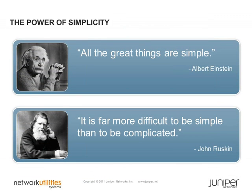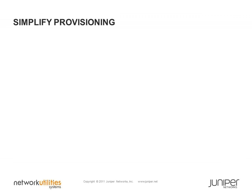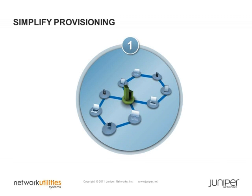Right, in this slide here, we just wanted to point out some of the quotes that we like. All great things are simple, however, creating simple stuff is actually very complex. It obviously requires some great innovation and complicated technology on the back end to create seamlessness and simplicity. And all that exists within the Juniper wireless LAN architecture.